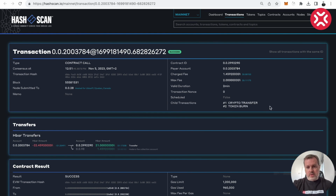Here we are in the explorer of the chain. We see that two transactions took place: a crypto transfer, when the token was transferred from my account to the contract that holds it, and a token burn. A token burn happened because this was a wrapped token, and we burn wrapped tokens to avoid duplication. The contract became the owner of the NFT, and as an owner it burned this. We see that the transaction was successful, and it means that everything else should also go well.